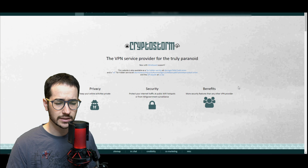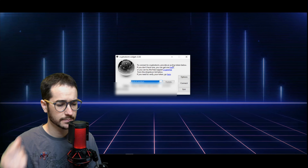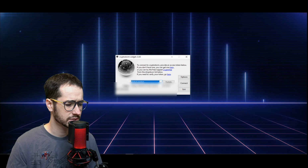So let's go ahead and take a look at what the application is going to look like and see what we're getting into. Cryptostorm has its own little widget. You can also use WireGuard if you want to, or OpenVPN, the application. This is kind of their basic app for Windows, if you want to use it. It's interesting because when you sign up on the website, it's going to give you this huge page. It looks like this.